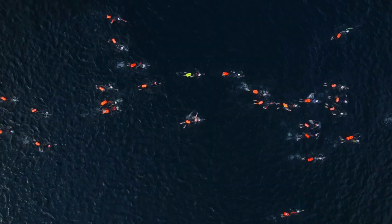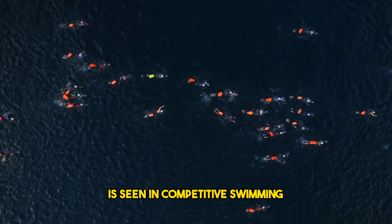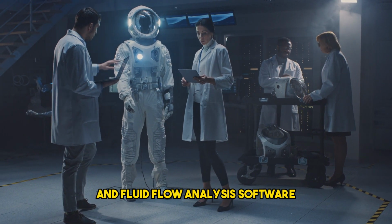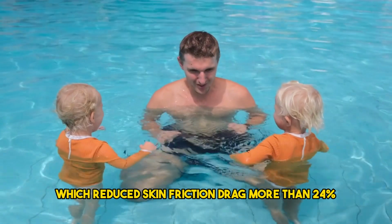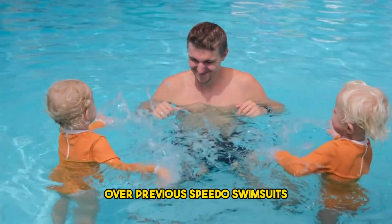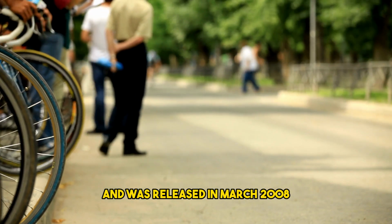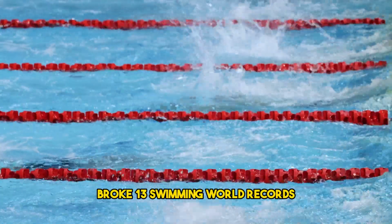Swimsuits. Another of the applications of space exploration technologies is seen in competitive swimming. NASA's Langley Research Center supported Speedo's design for a swimsuit through their wind tunnel testing and fluid flow analysis software. This resulted in the LZR Racer, which reduced skin friction drag more than 24% over previous Speedo swimsuits. The LZR Racer is comprised of woven elastane nylon and polyurethane, and was released in March 2008. The athletes who wore this line of swimsuits broke 13 swimming world records.